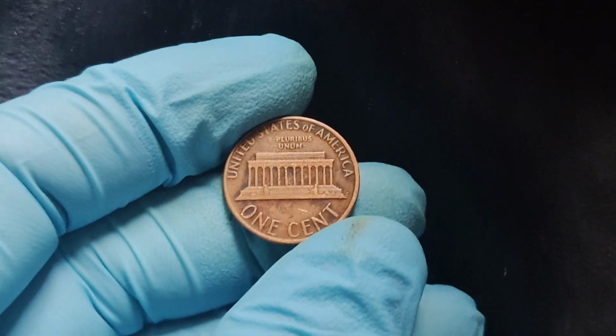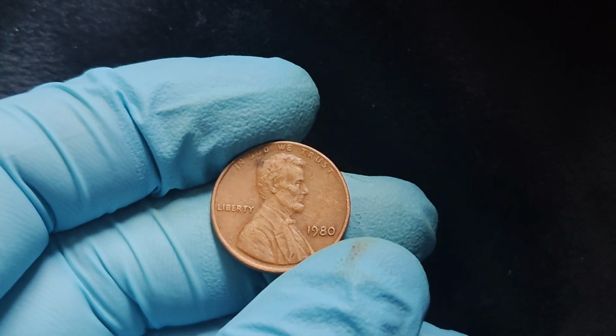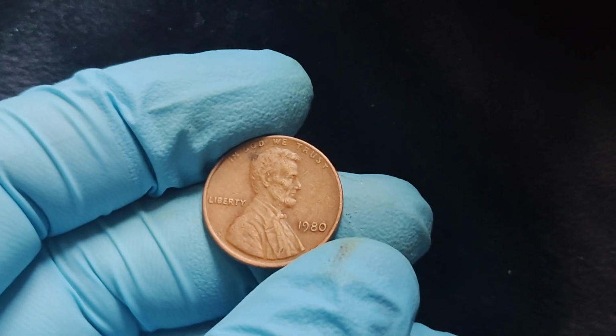If you find one, don't start celebrating just yet. Take it to a professional coin grader to confirm its authenticity. And hey, don't go rubbing it for luck.